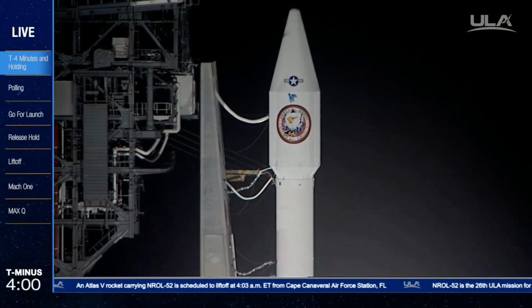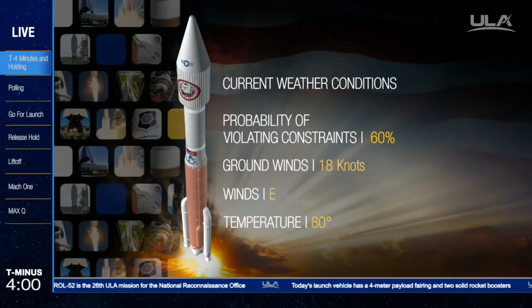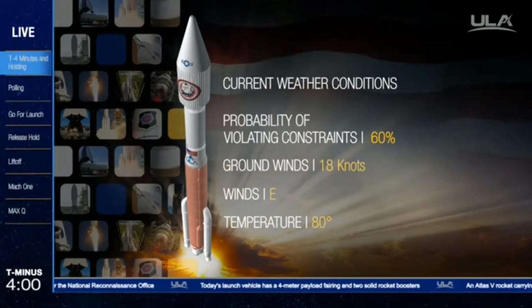Clay Flynn, the 45th Space Wing's weather officer, recently provided the final forecast, and the weather is not currently within today's launch commit criteria. However, we are still proceeding to a T0 of 4:03 a.m. The probability of violating launch constraints is 60%. Ground winds are 18 knots out of the east, and the temperature is 80 degrees Fahrenheit.